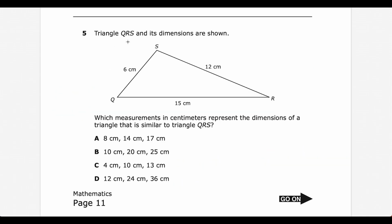So question 5, we have triangle QRS and its dimensions shown here. Which measurement in centimeters represents the dimensions of a triangle that is similar to triangle QRS? So what we have here, if we want a similar triangle, that means that the corresponding sides are going to be in proportion to each other.